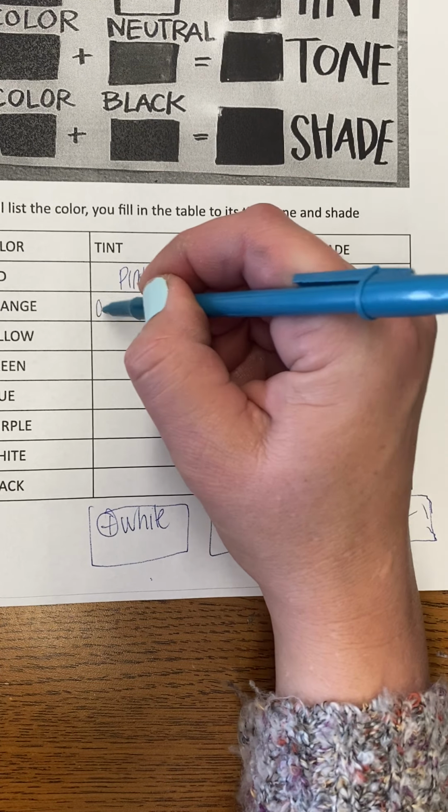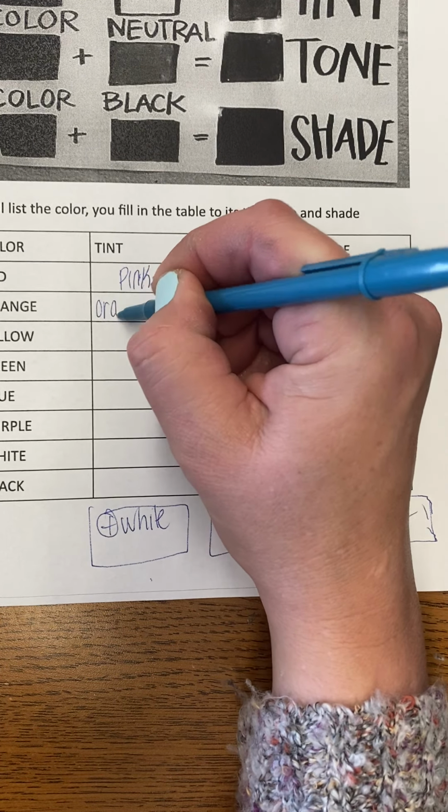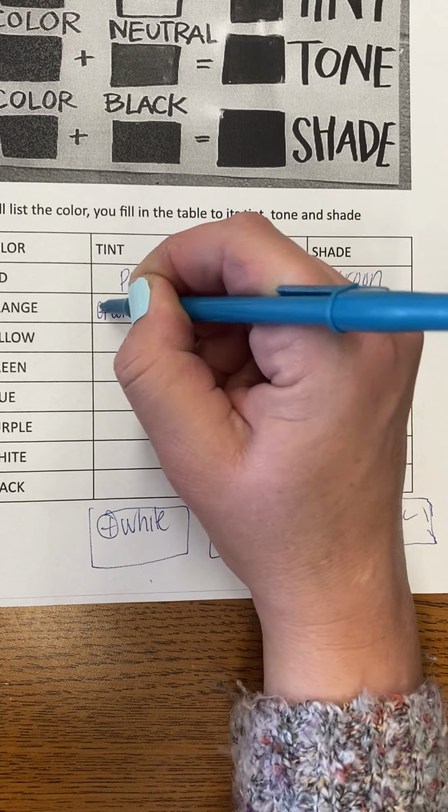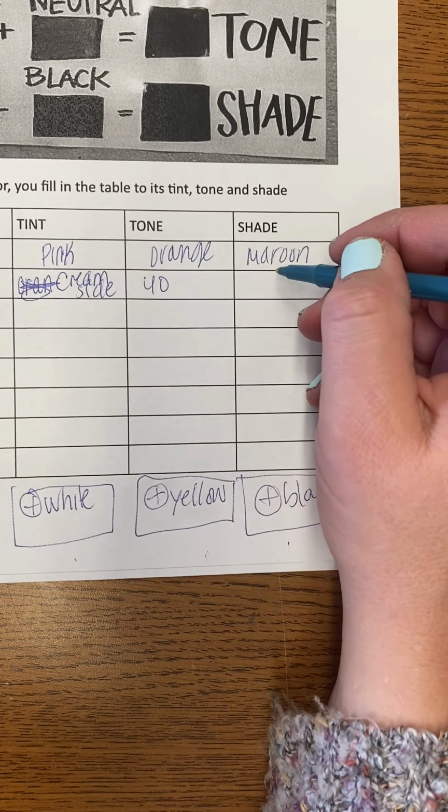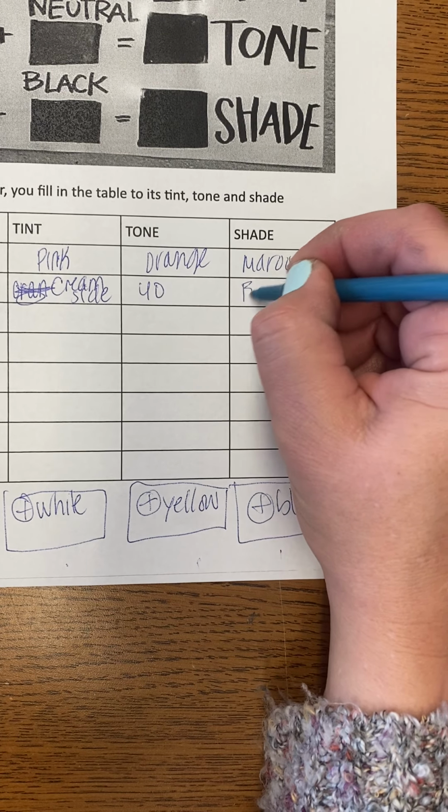I like to call the color orange mixed with white creamsicle. Like a popsicle with the orange and white. Yellow-orange if you mix it with yellow. And the dark would be burnt orange.